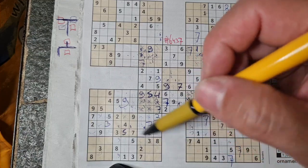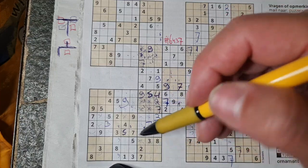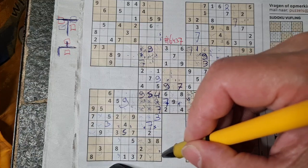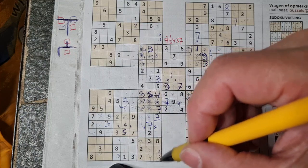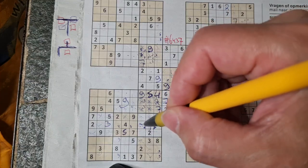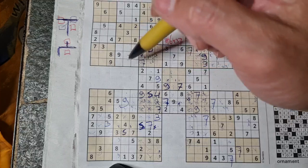5 missing numbers. Need a 5. We have a 5 in this row, so no 5 in this box. 5 in this column, so no 5 in those two boxes. So the 5 in this big square could be here, could be there. So we have a 5 in one of those two boxes in the last column. So this box can be a 5. That box should be a 5, yeah. Definitely a 5.